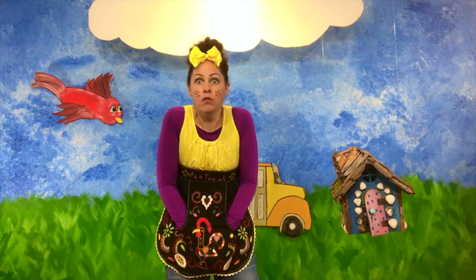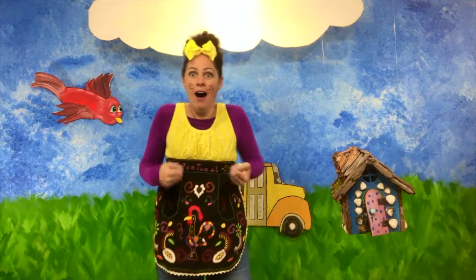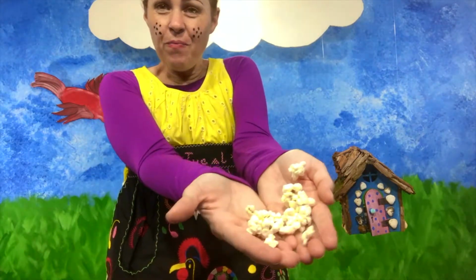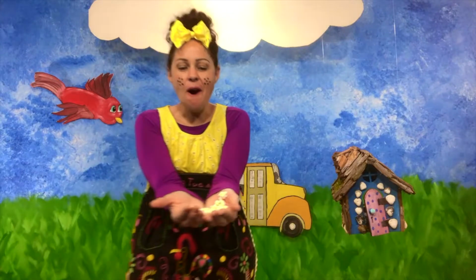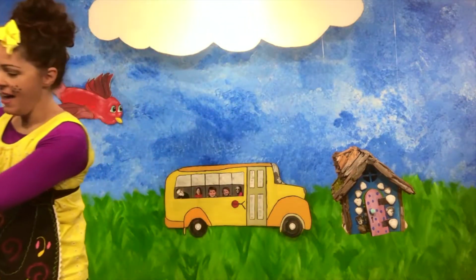Wow, look at all these things I can fit in my big giant pocket. I love pockets. They're so much fun. What is all this stuff? I think you eat it at the movies. What could it be? What do you think it is? It goes pop, pop, pop, pop, pop, pop, pop, pop, pop. It's popcorn. Woo! Fun. I love popcorn. Popcorn is so much fun to eat, and I think I'm gonna wait till after breakfast to eat this because I don't want my tummy to hurt. So I'll put the popcorn in the pan. Can you say popcorn? Good job, friends.